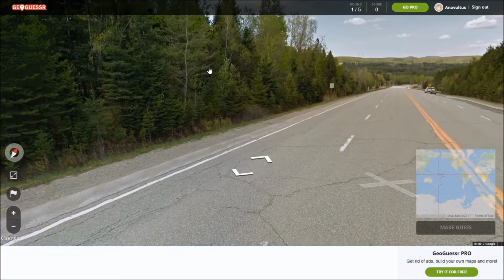However, but wait, I might actually be wrong because this is a 500 meters. So, on second thought, it's probably not in the United States, which I find interesting. I don't think they have meter signs for roads in the U.S. Or at least I don't think I've seen any.